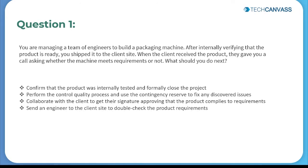So you have four options here. Confirm that the product was internally tested and formally close the project. Perform the control quality process and use the contingency reserve to fix any discovered issue. Third option is collaborate with the client to get their signature approving that the product complies to requirements. And the fourth option is send an engineer to the client side to double check the product requirement.